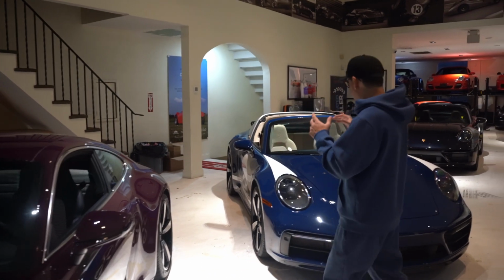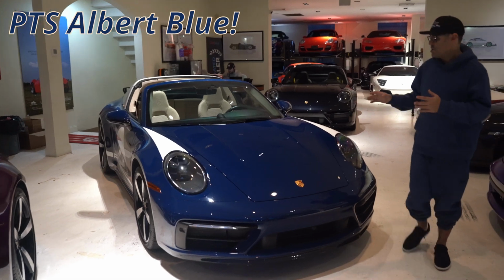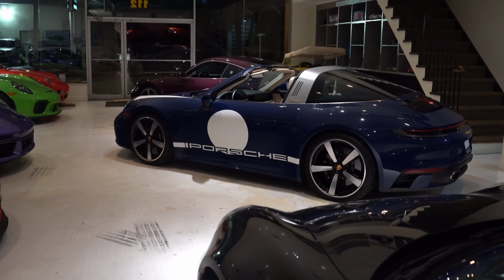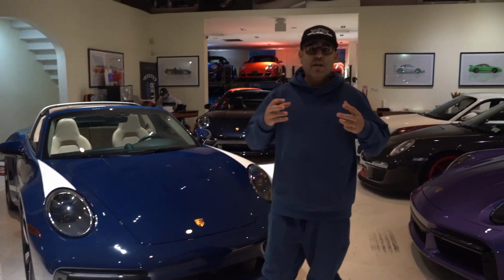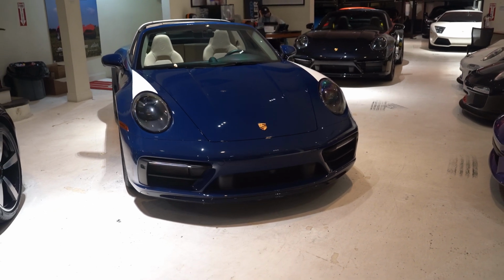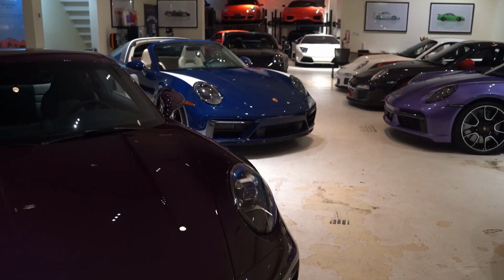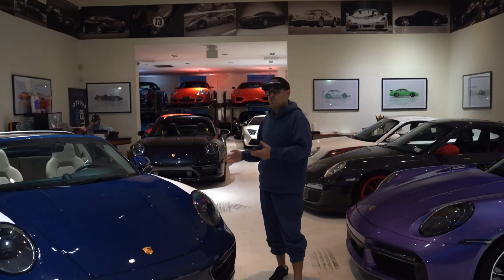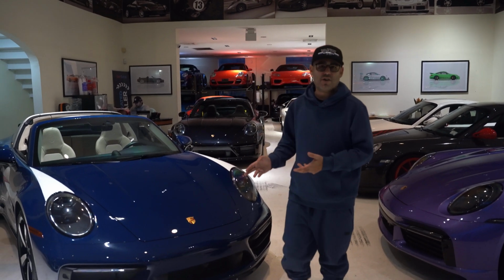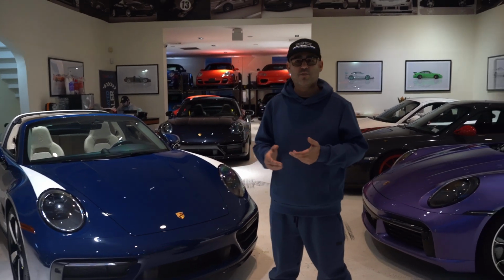Now, if we move right over to Albert Blue, this is a Heritage Edition Targa 4S, very rare car. You've seen them in that cherry metallic. It's not this color. This color is just spectacular. Somebody ordered this new, special order paint to sample Albert Blue. You just don't see them that often. I saw it once driving around Car Week. I've always loved this car, and when I saw it come up for sale somewhere, I just had to have it.